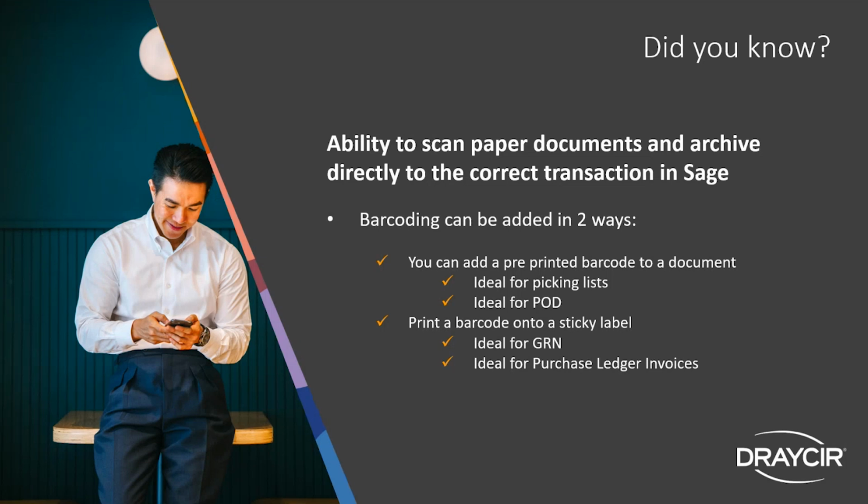You may choose to actually print a barcode out as well. So rather than it being pre-printed onto that document, again, you might have a little Dymo label printer on your desk where you have received those goods. Well, actually, we want to print a sticky note out for that document, or it might be for your purchase invoice. It might be a case of printing that sticky label out and sticking it onto a physical document. Again, it can work in the same way. So it might just be a very random document. Of course, it could be GRN or purchase ledger invoices, as we said just a moment ago.